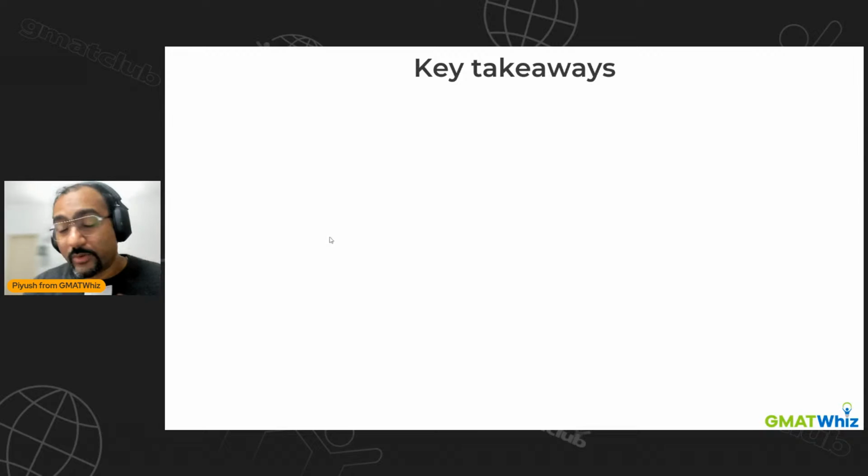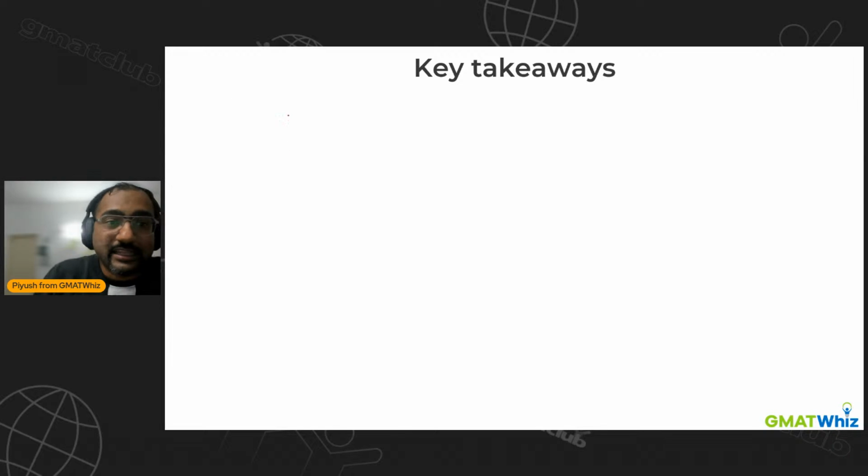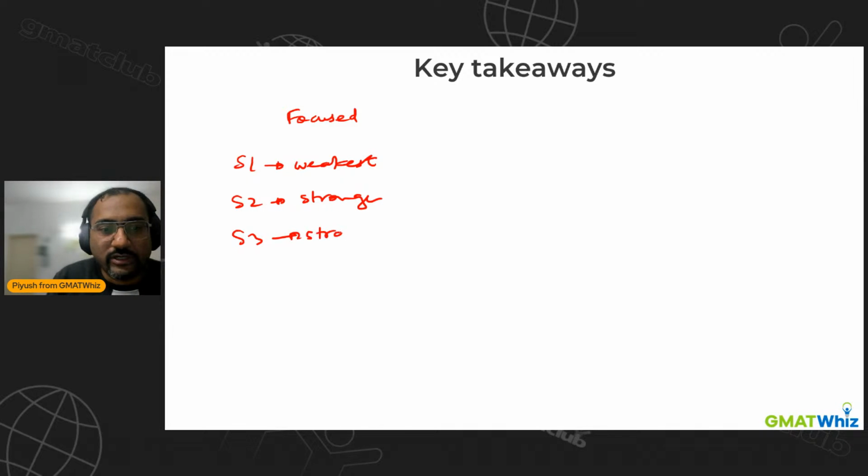I will now talk about the key takeaways from the entire session, but a lot of people asked about the section order. So let me tell you, guys, my opinion. There are two thought processes in the section order. If you are someone who is very focused from the get-go, and you can get started right away, and you lose focus and energy as you move forward, it is better to start with your weakest section first. Then your stronger section, and you can go to the strongest section afterwards.